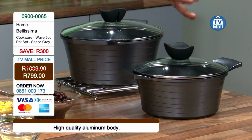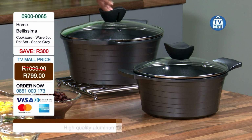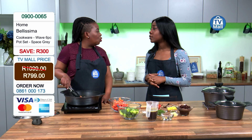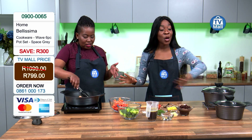So we've got the 18 centimeter. This is a 24 centimeter. And then this is the 28 centimeter. So you can cook a whole meal in here as well. So for only 799 rand, you can cook a whole meal using this pot set.